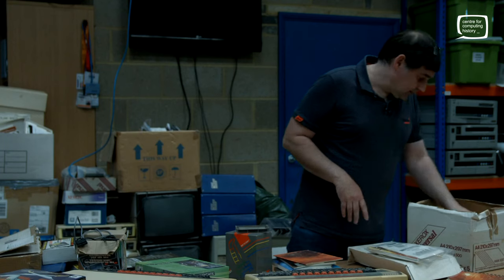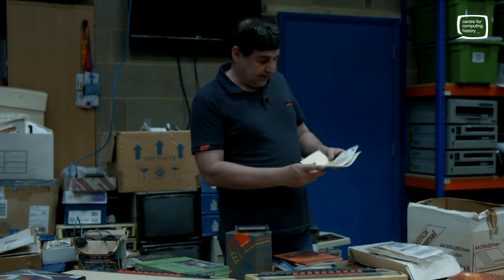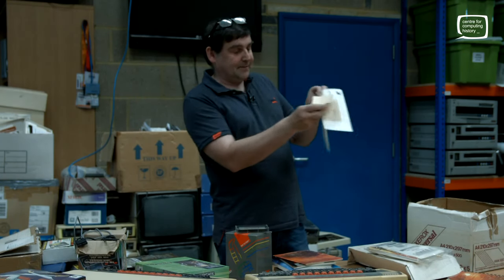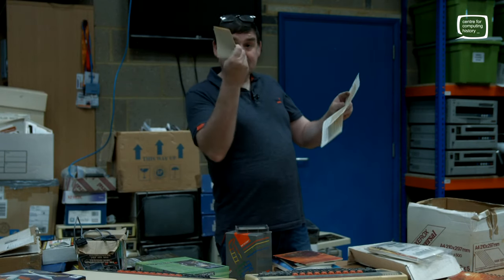So that's good stuff. And we have various, these are invoices and things. Interesting to see the way that this paperwork here has been wrapped around that, and it's actually made it that same colour as this. Weird.